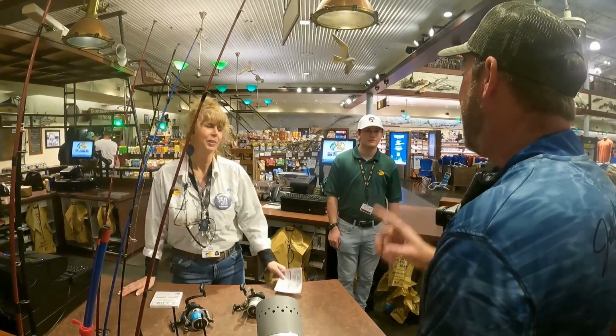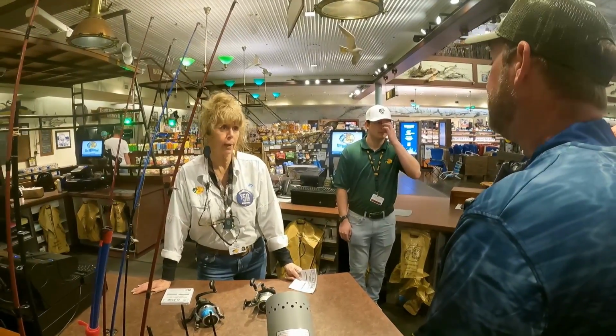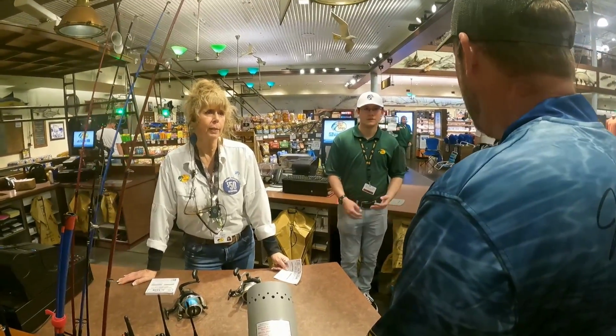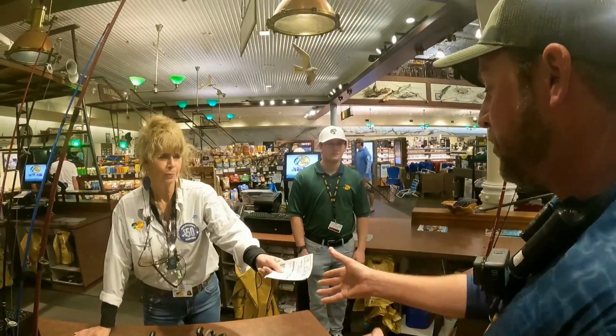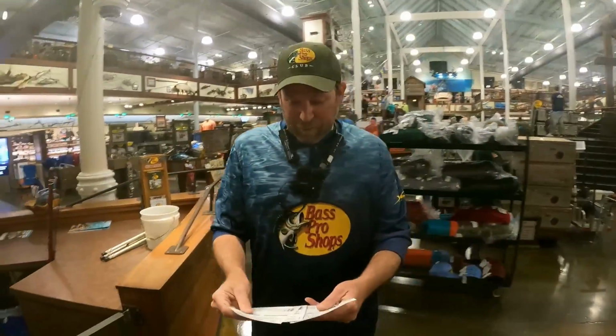So what if someone doesn't have a rod and reel? Somebody doesn't, then we have items in the back, like a $5 Zebco. That's a cheap Zebco. So they literally can spend $5 or $6 worth of tax, come in here and get $100 off. Yes, absolutely. Awesome. Thank you very much. Bass Pro hooked us up.